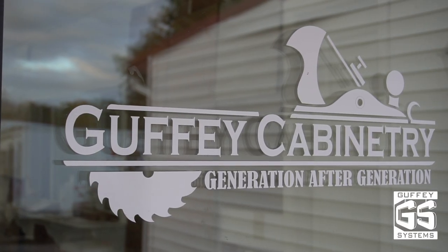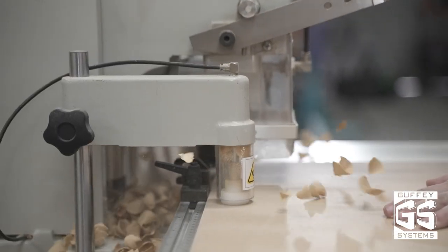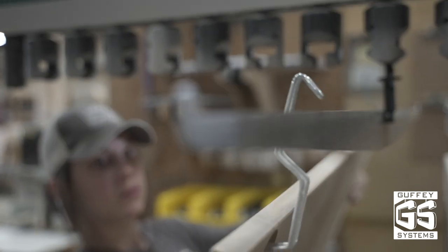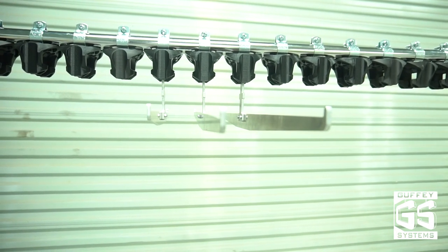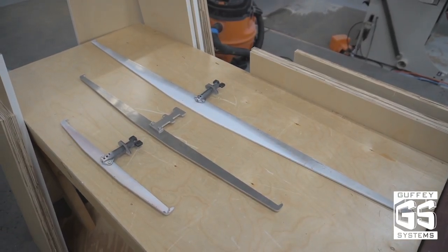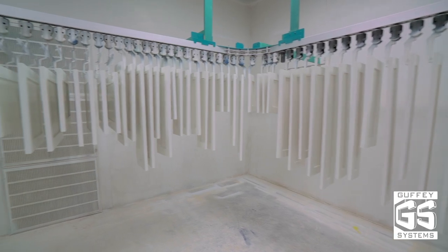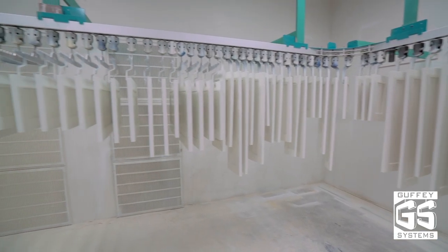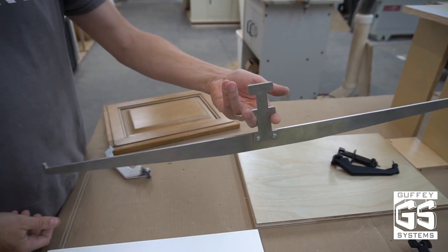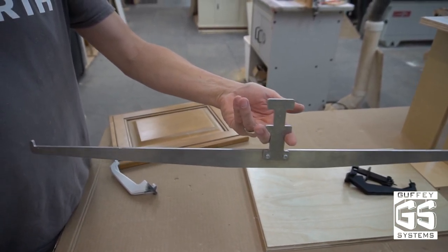As a cabinet maker myself, I drill for hinges prior to finishing. For pre-drilled doors, use the Euro finishing clip and the appropriate size T-hanger. Guffey Systems offers three sizes of hangers. 17, 30, and 46-inch hangers are sure to fit any size of door you would need to hang. The T-hangers are made from 3/16 aluminum and have finger tabs for easy handling of the components.